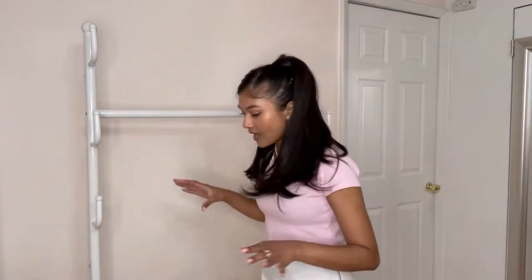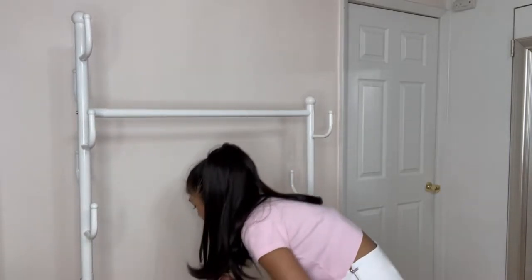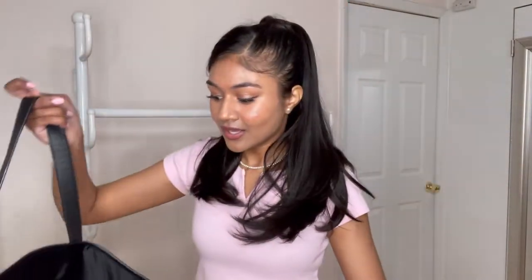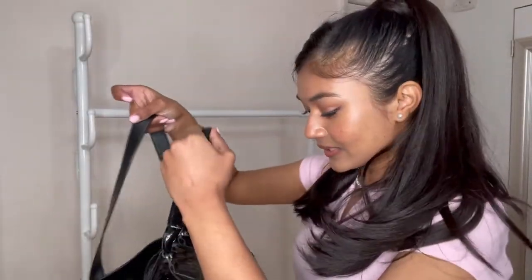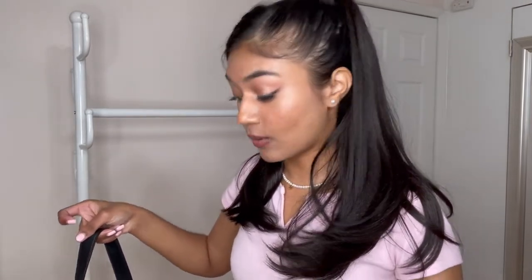I usually put shoes down here, but I stopped keeping my shoes up here because I felt like it was kind of gross. So I only kept my brand new shoes or shoes that I only wore once. But literally, when I tell you I have so much junk in this room, it's not even funny. I have a tote bag with bags and other stuff in here. I really hope my glasses weren't in that case. I'm gonna be so angry.